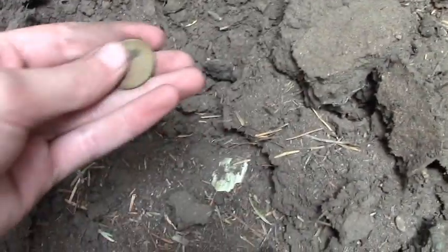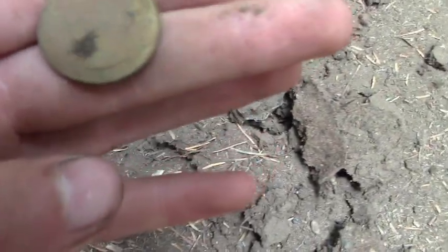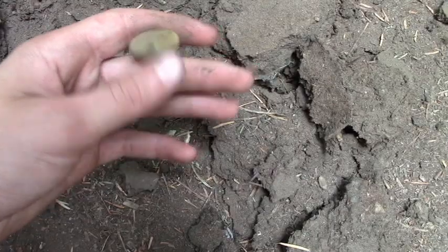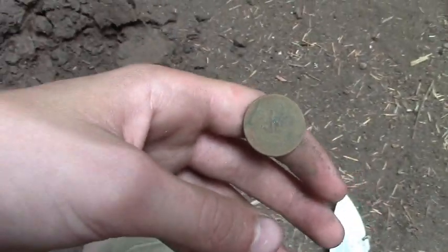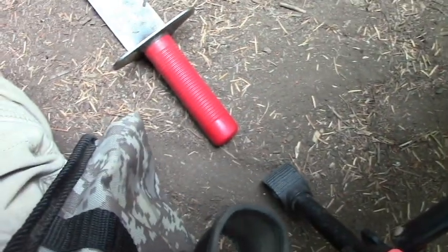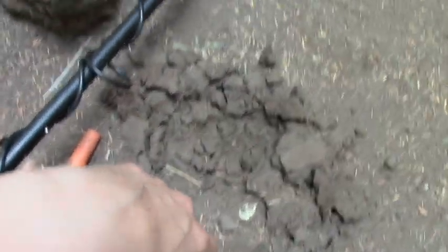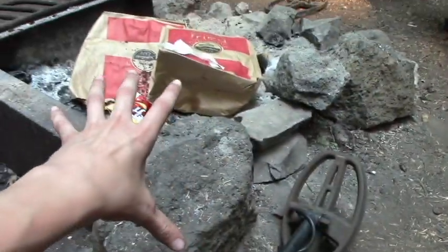It's clad. Nothing too special, but it's an '83. Wow. We're about, what is it, 20 years away from silver, but now I'm like at '75. I probably have a dollar's worth of change right now. I just found a nickel, a penny, a couple of dimes, and yeah, I'm just working around the fireplace area and finding a ton of stuff.